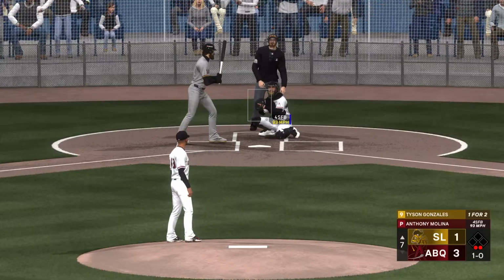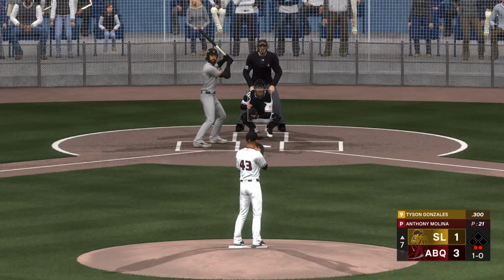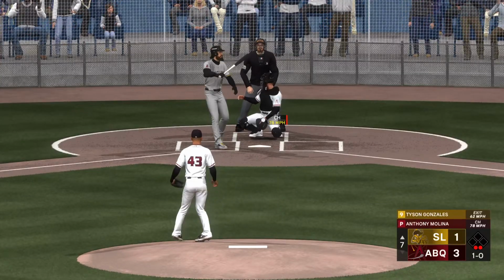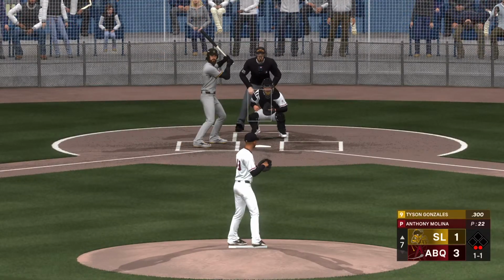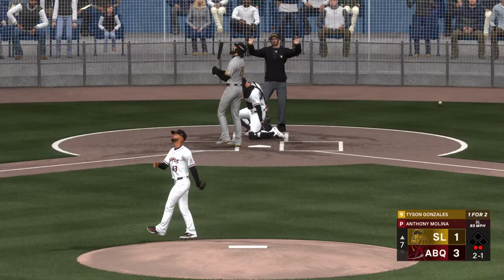Sometimes that's how it goes. Nope, that's next, Gonzalez, takes ball 1. Little chopper rolls foul. One pitch now. Breaking ball, and that got the hitter. First base.